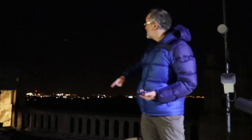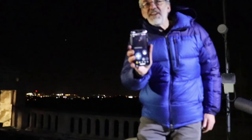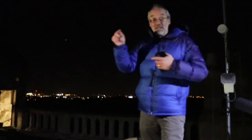Okay, finally on our tour of the planets, the last one we can see this evening is Mars, which is just up there in the sky. You may even be able to see it's a little bit of a reddish colour. I've actually got the telescope pointed at it again so we can take a look. There it is. So Mars is the next planet out in the solar system from the Earth. It's a little bit further away, which means it goes around the Sun a little bit more slowly.